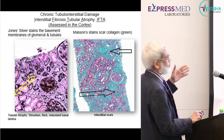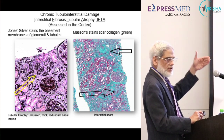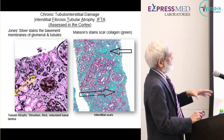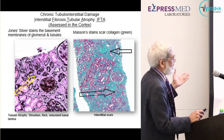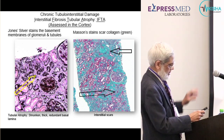What I do is I eyeball them at 10 times magnification. So for a whole biopsy you see it at 10 times, and in each field you estimate how much scarring there is. Then you calculate the average. And it works roughly. At least it is reproducible. So if I see it after a year, I will come to the same conclusion, or at least the same result.